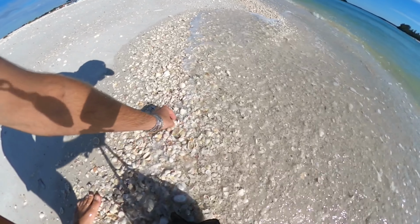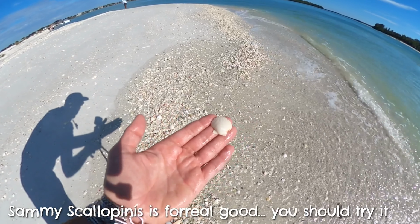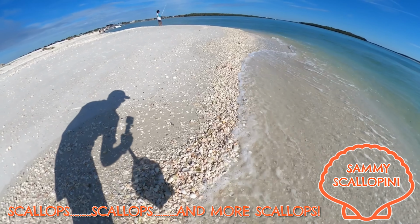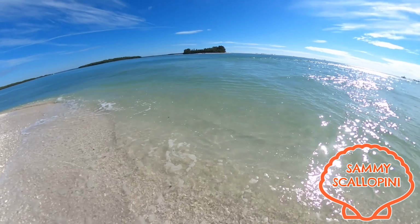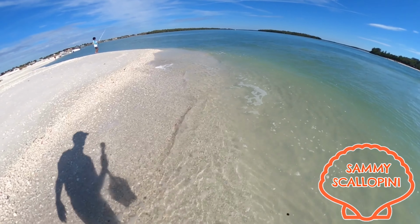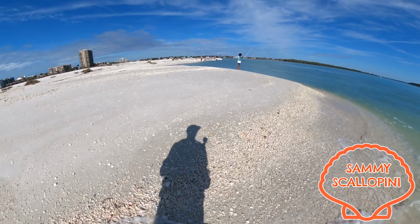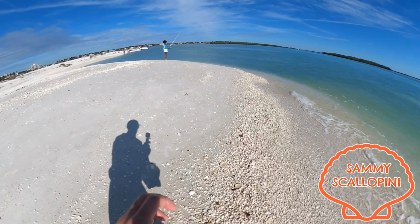Oh, I see another good one. Scallop, scallop, Sammy Scallopini strikes again. Scallop, some more scallops. Come on down to Sammy's. I got the best scallops you ever laid your eyes on. These scallops are so good, you're gonna be taking out a second mortgage on your home to pay for these delicious scallops. That's how good these scallops are.